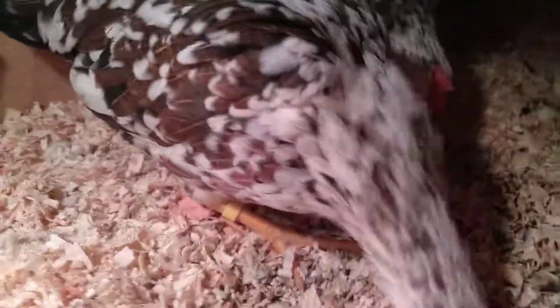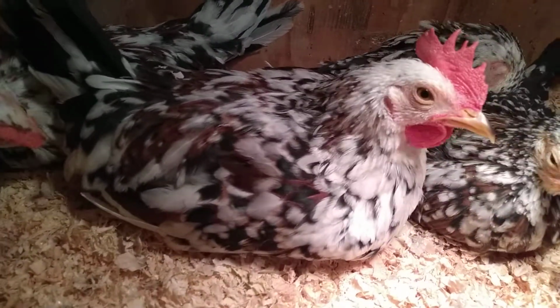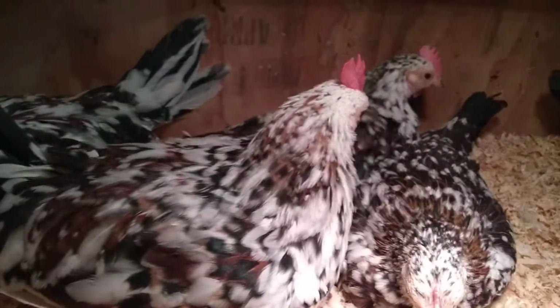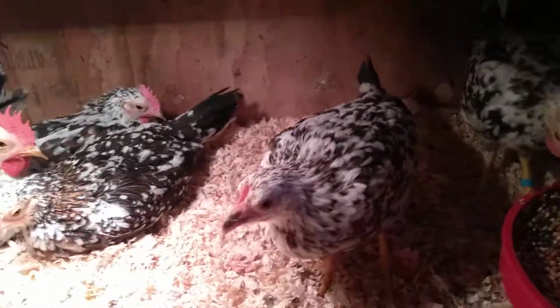I probably will be breeding her to the favorite because he's got a lot more white, of course. He was much more white than he is now when I got him. I really thought he'd be even more white. I like how he's gotten a little more color. I think that's good. I think if I mate him with her, they'll continue to throw the lighter variety.